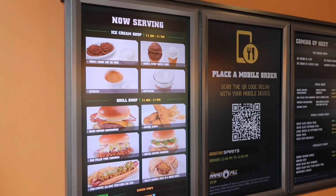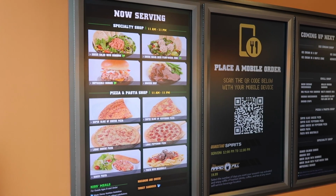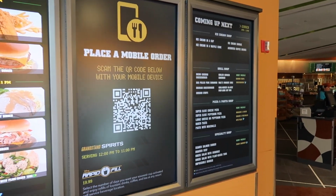So that's a little menu over here. We're going to take a closer look at what they've got in total. But here's a quick glimpse. It changes with different things like that. So I don't know what I'm going to order yet, but we are going to get something here. It looks like a lot of deliciousness, that's for sure.